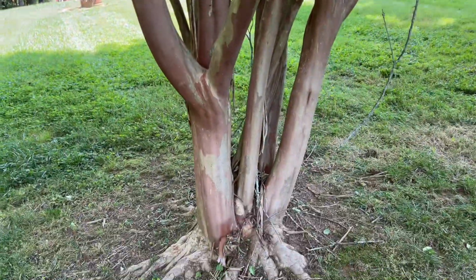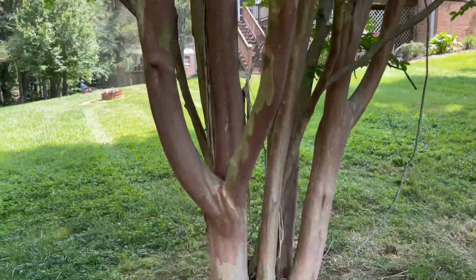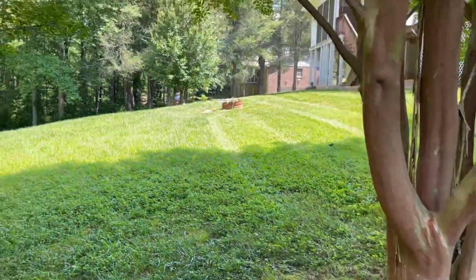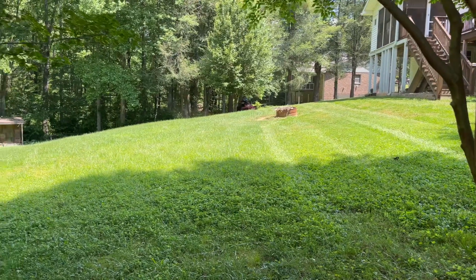Never been cut. Look how fat that wood is. This thing will get another 30, probably another 15, 20 feet high over the next few years, 10 years. So I'm gonna go fertilize now.